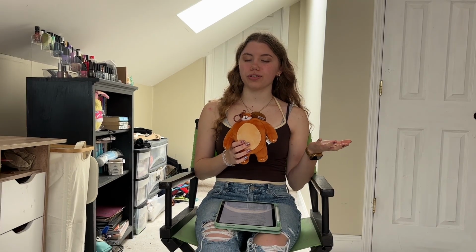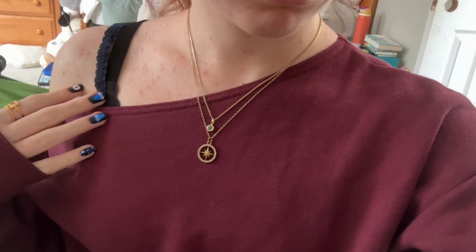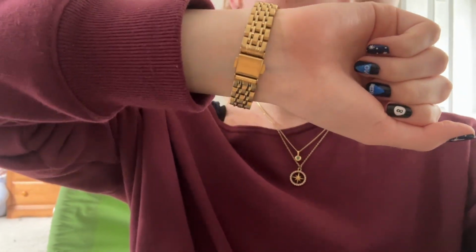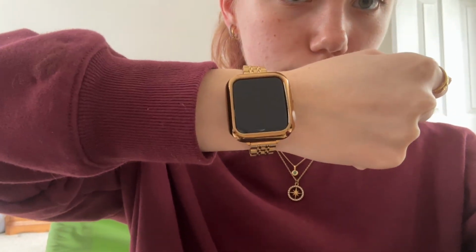I don't know why so many outfit things go back to food. My favorite way to accessorize is with my jewelry. So I have my go-to necklaces and bracelets. I have this fun little Apple Watch band that looks like an actual watch. I'm looking to upgrade at least my rings, but this is what we have going on for now.